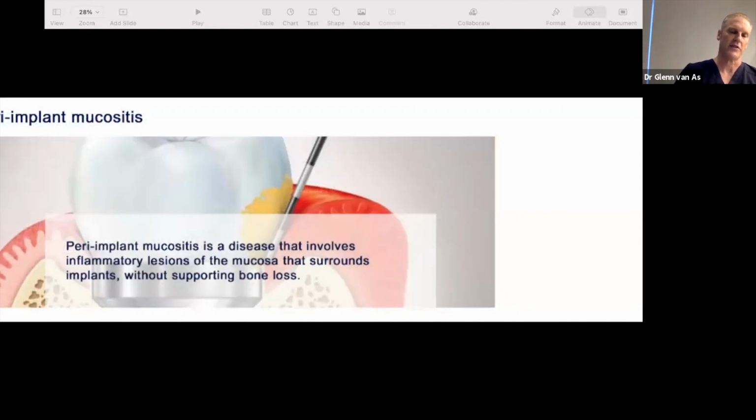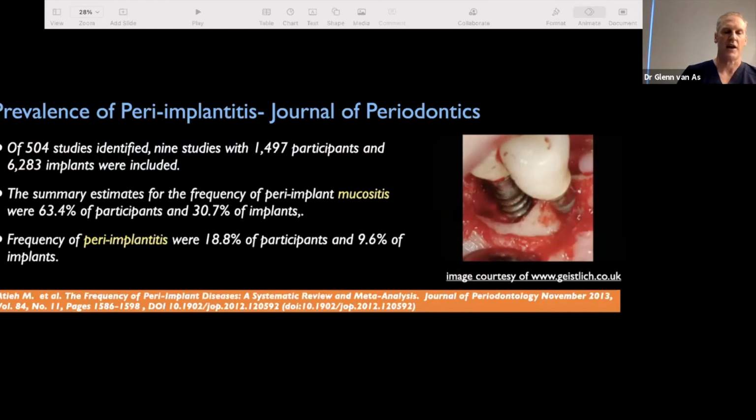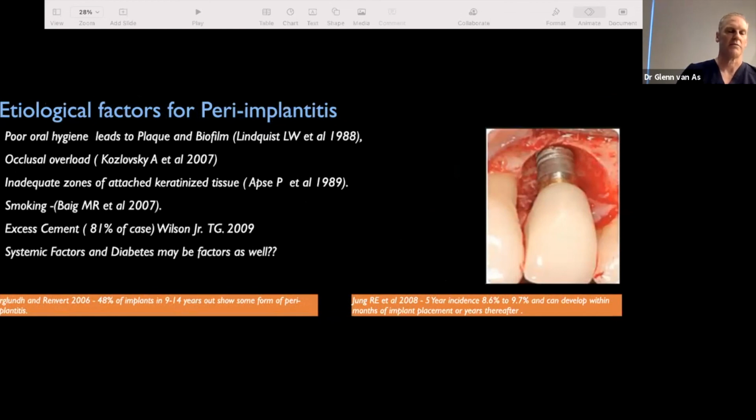Peri-implantitis is different than mucositis. Mucositis is in the soft tissue. Implantitis is in the bone. And when you look at the causes, or actually the etiology, what this study showed is that roughly 2/3 of participants and 30% of implants had mucositis, and 1/5 of participants and 10% of implants had implantitis. So it is a problem caused by poor oral hygiene, occlusal overload, lack of keratinized tissue, smoking, excess cement, and systemic factors, as well as placement of the implant.